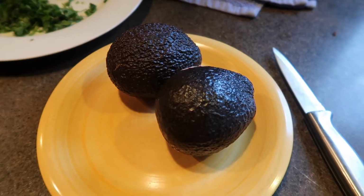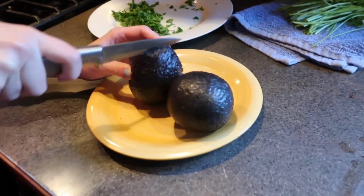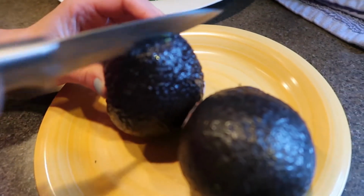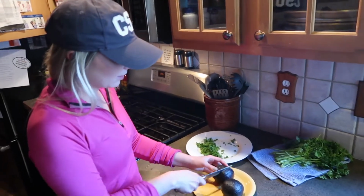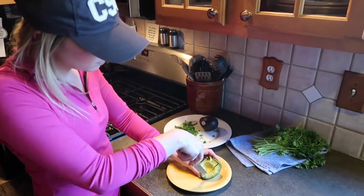We are now gonna finish our avocado crack dip. Well, I'm trying to cut an avocado here and the knife was literally not working. So I got a knife that worked, and you're gonna cut those up into small chunks and add some fresh parsley, and you are pretty much done.